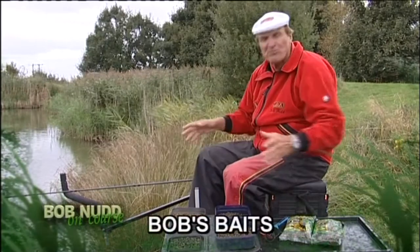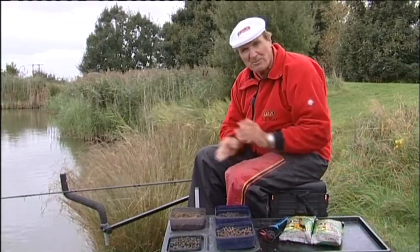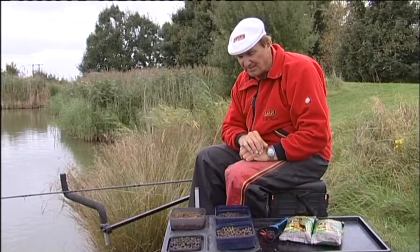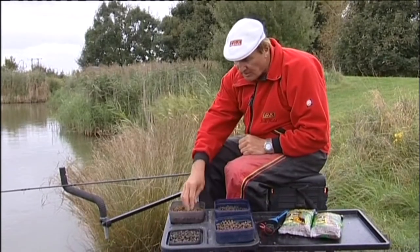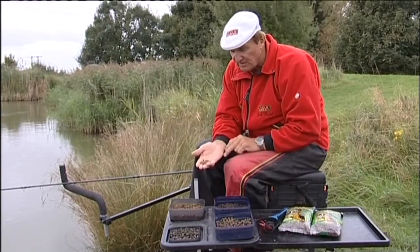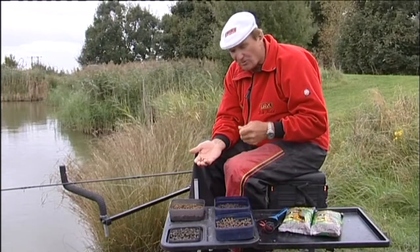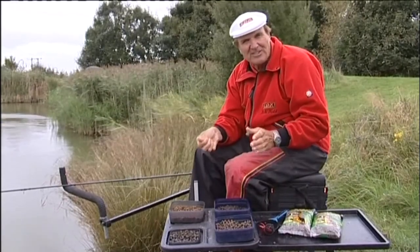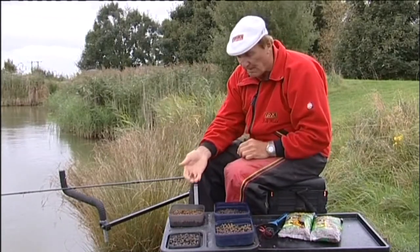I've picked my swim, tackled up, got all the equipment set up. What bait am I going to be using today? The clue is I'm going to be fishing a pellet waggler, so pellets really are the main bait. And I've got a variety here, all different ones, and I'll tell you a little bit about them. These ones here are fish meal carp pellets. It's compressed fish meal, they're hard pellets. This is for feeding, mainly for feeding, not so much for on the hook. So I will feed these to try to attract the carp into the area that I'm fishing, and do this by the noise of the pellets hitting the water and the amount.